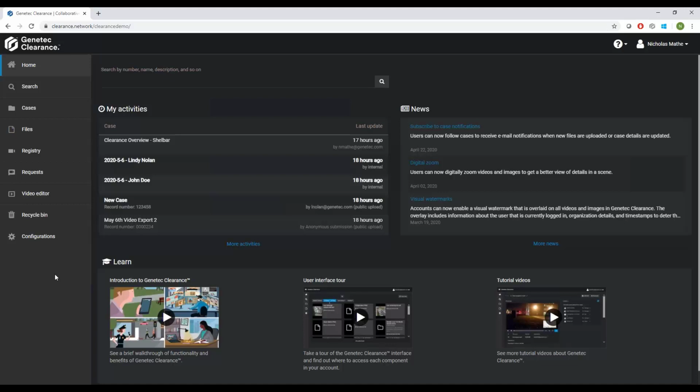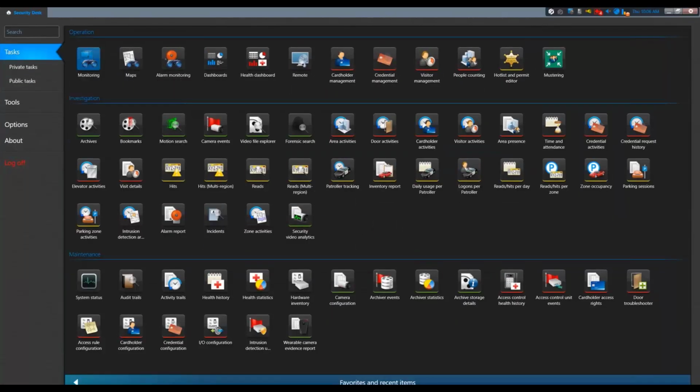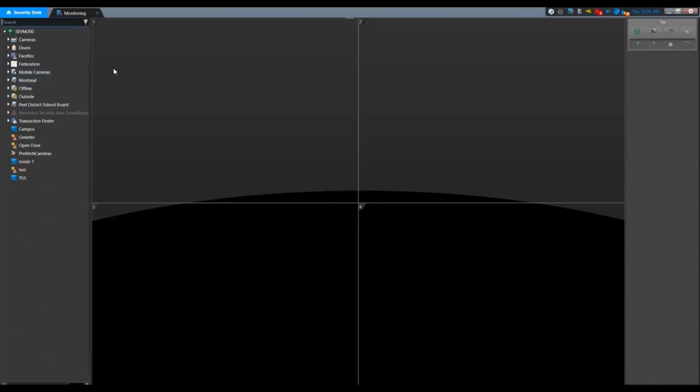And like I mentioned, we've designed this platform to be source agnostic. So we're not really concerned about the type of video that's coming in. We have support for a wide range of codecs, and we'll be able to work with a lot of video and sources of information. We're not really concerned about the VMS in this situation. Now, that being said, like all other Genetec products, we have some excellent existing integrations with Security Center. So where I'm actually going to start out is in Security Desk. And we're going to take a look at one of the plugins that we have for Genetec Clearance that allows us to directly export video from Security Desk into a tied Clearance account.